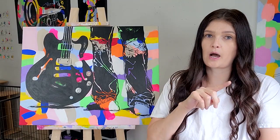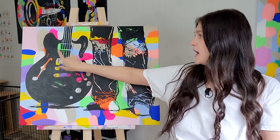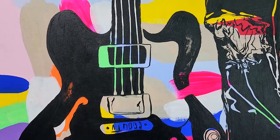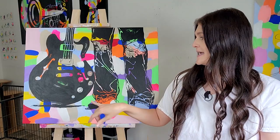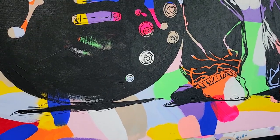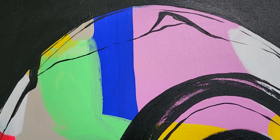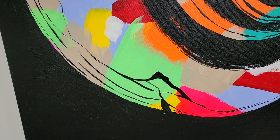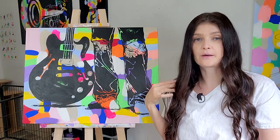I will add more pops of colors in the knobs of the guitar, in the pickup here as well. There's a lot of beige and a lot of blend. Gonna add a few pops there. One thing that I might add, I'm not sure yet, but I think I will, is more line work in the shadows at the bottom here. I wanna use the same line work that I used in the trumpet guy. Those bold squiggly lines, I really like the effect of it, the movement and the feeling of it, so I might add that there.